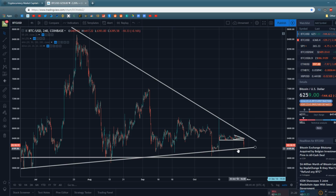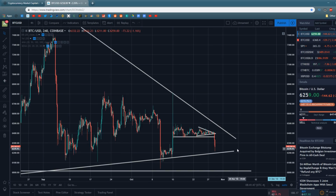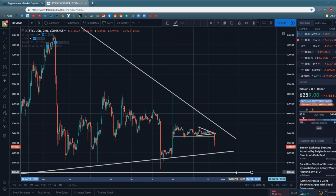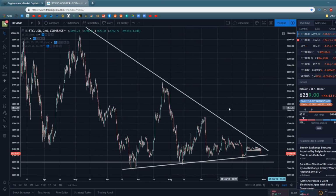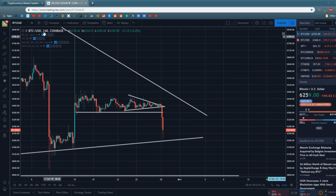I just don't see enough bearish sentiment in the market to push us below such a critical and important uptrend of support. I very much don't think that it's going to be broken, but if it is broken, we of course still have the level of support of $6,000, which I am almost certain will hold at this point. I don't think we're ever going to see a sub $6,000 Bitcoin again unless something major changes.